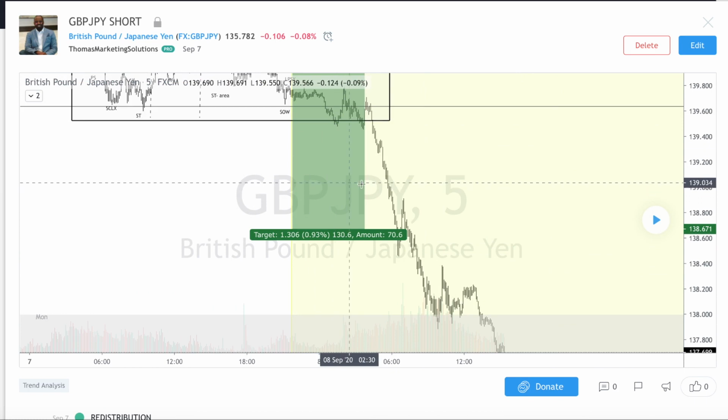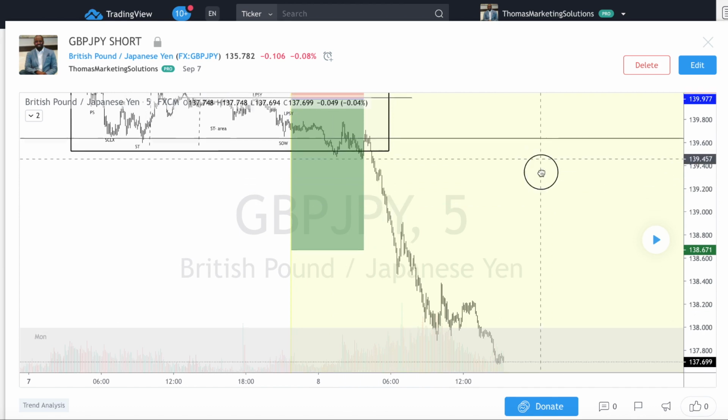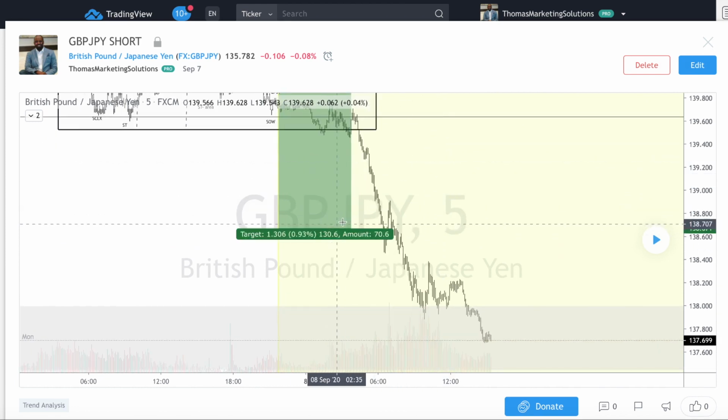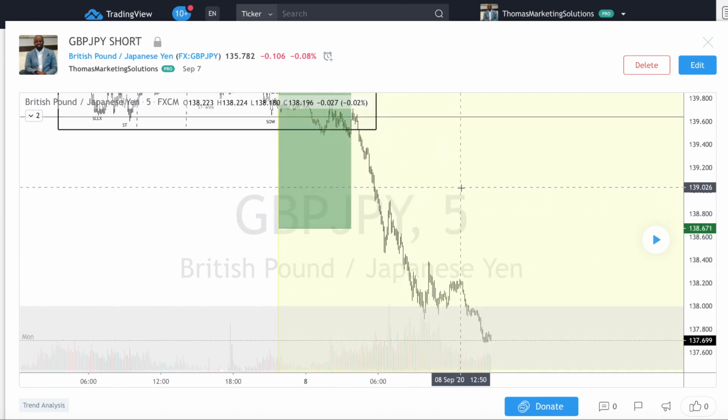We had more than 130 pips gain on this, but initially we only risked 9.6 pips. We were able to catch this entire leg, and we added a second position on this pullback right here.